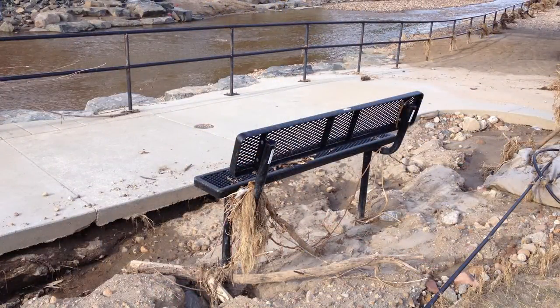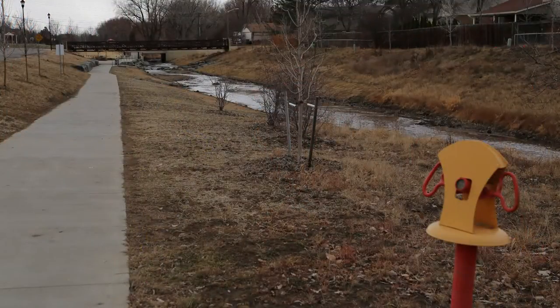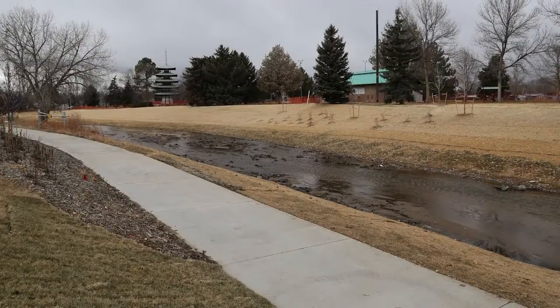with St. Vrain Creek. So we undertook a project started back in May of 2014 to repair the Greenway Trail and the channel to make sure we had the flood capacity once again in the creek. We removed about 1,550 cubic yards of vegetative debris and trash that had washed through the creek.